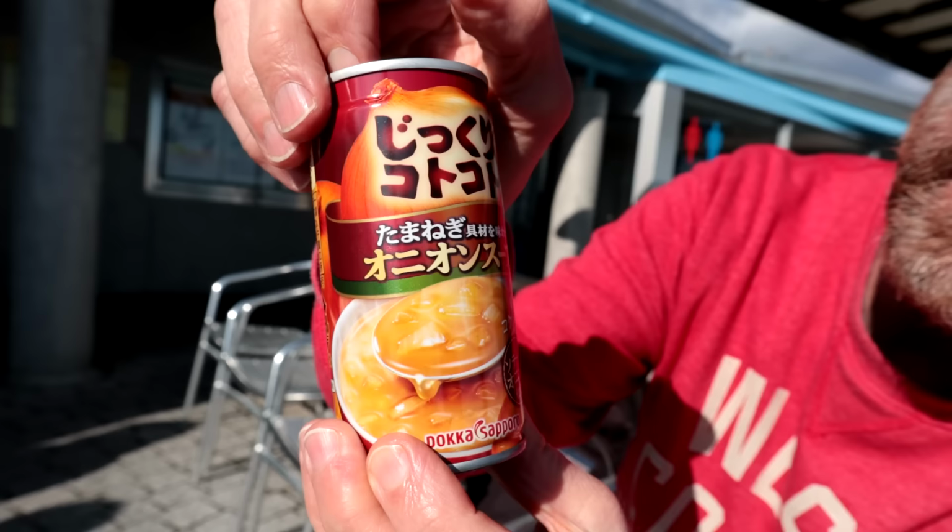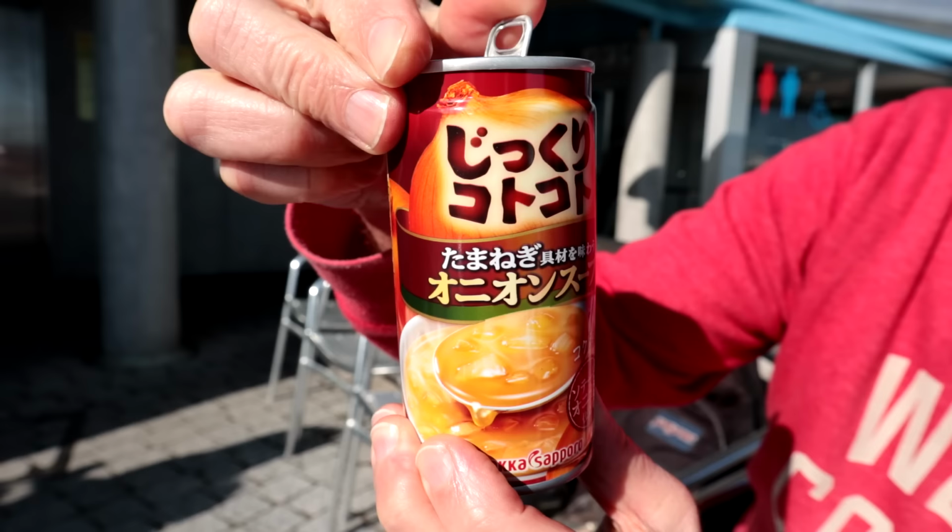First time for the onion soup. This is a first. Look at that, onion soup. It says koku, so it's gonna be strong. Really, it's gonna be watery. Smells like minestrone soup. Wow, what a great aroma. Oh, and there's real onions in it. It's what the Japanese call zubu zubu.